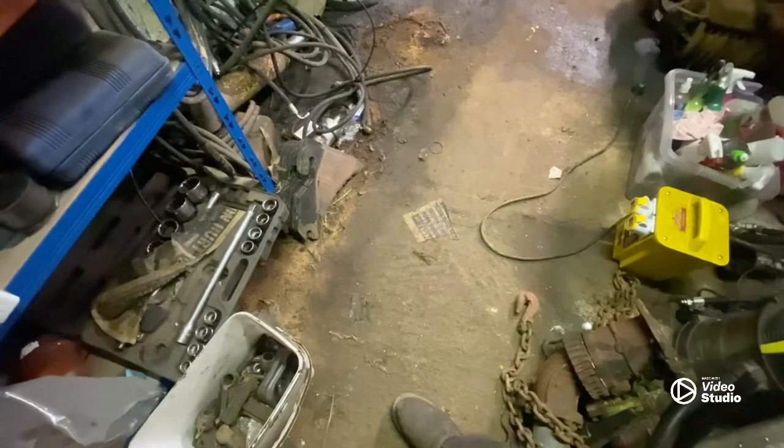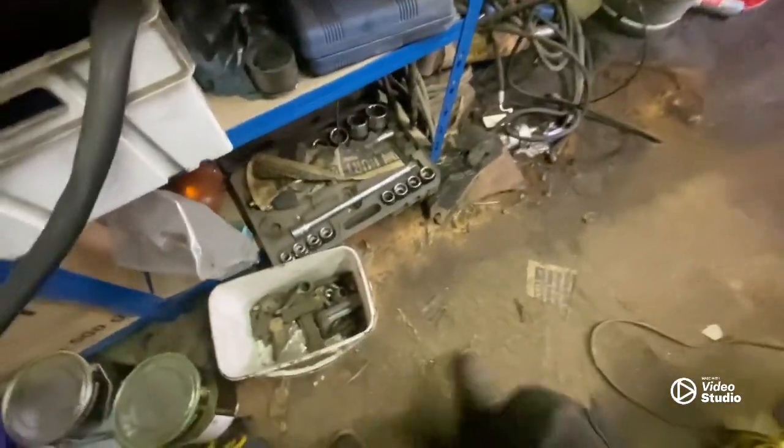Now I'm heading off to look at a job, just cleaning up an area that's all overgrown. I'm going to go and check that out and see what we can do with it.